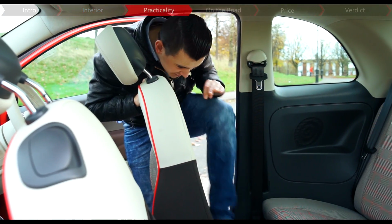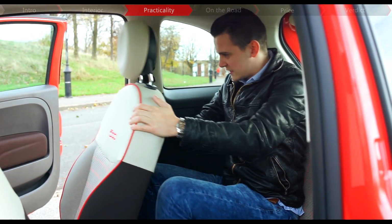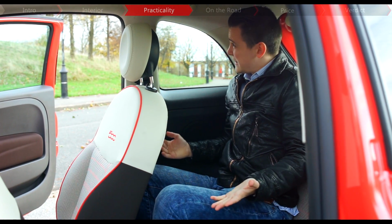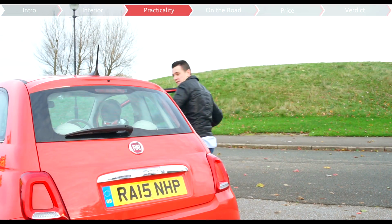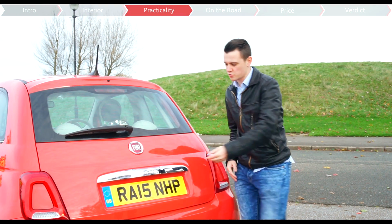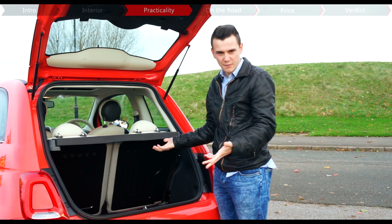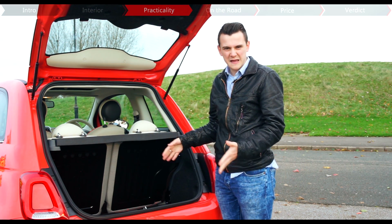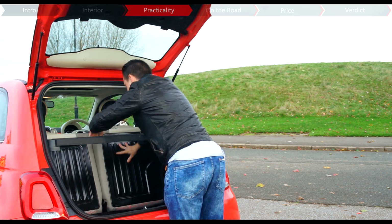This is a city car, so you're unlikely to be chauffeuring people around in it, which is lucky because, well, there's not much space back here at all. The boot is also so-so with just 185 litres, which is okay for a few high street bags, but for your weekly shop it may be a bit small. For that you might have to fold these rear seats down.